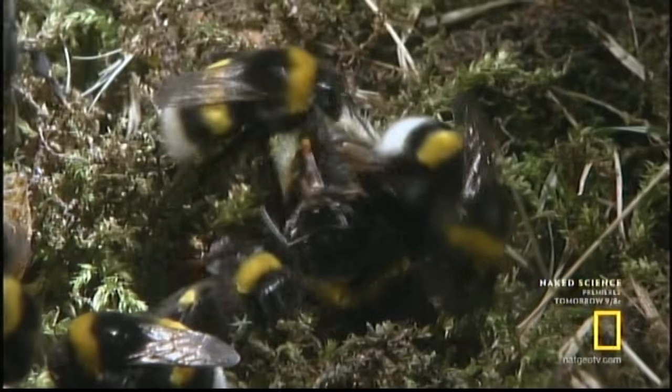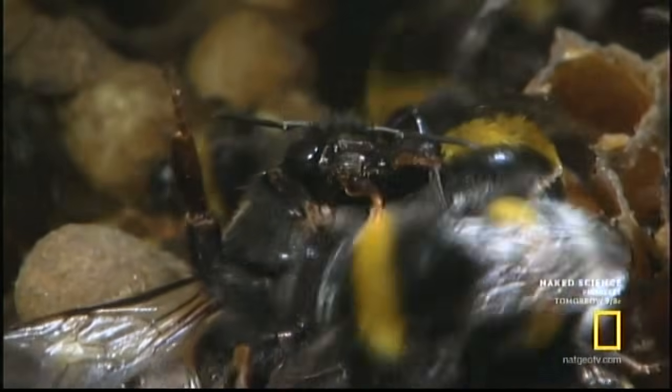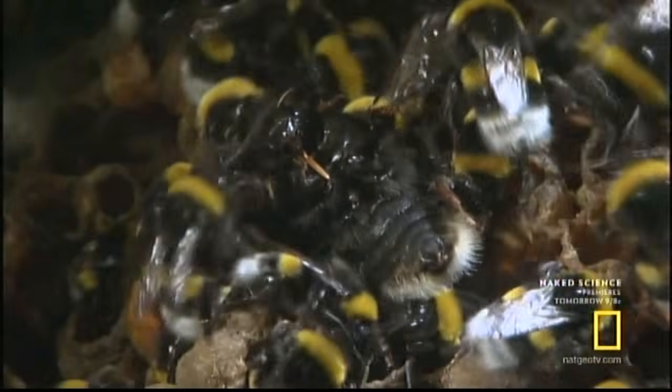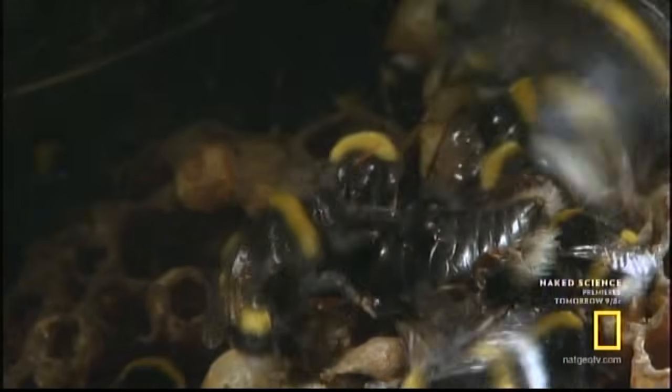Our bumblebee queen survived the icy winter months, claimed a nest, and founded a colony, only to be killed by her own offspring. After 6 months of toil, she served her purpose and is disposed of. A merciless cycle of generations rules a bumblebee colony.